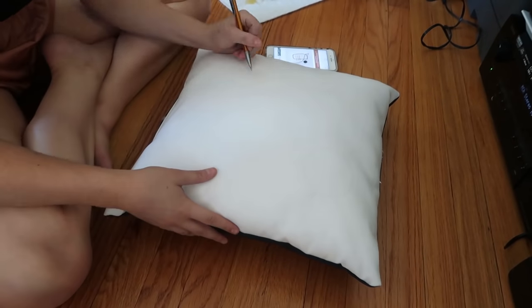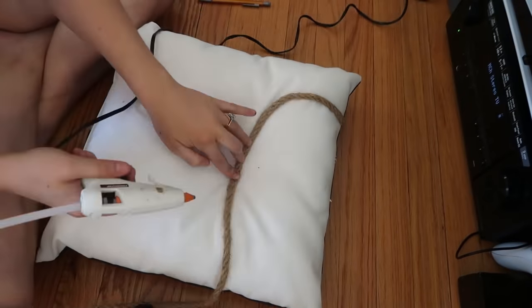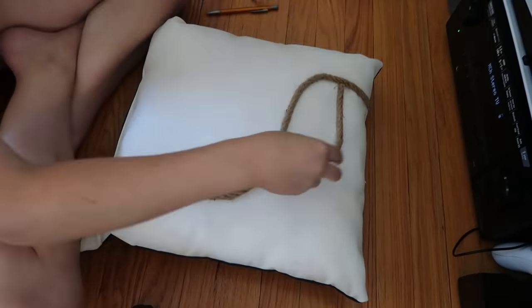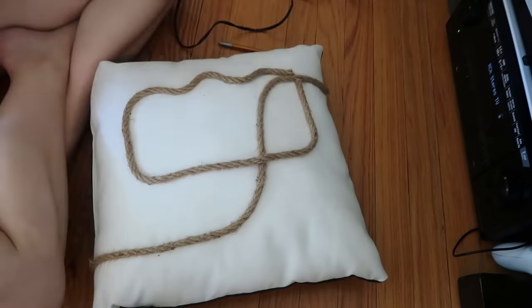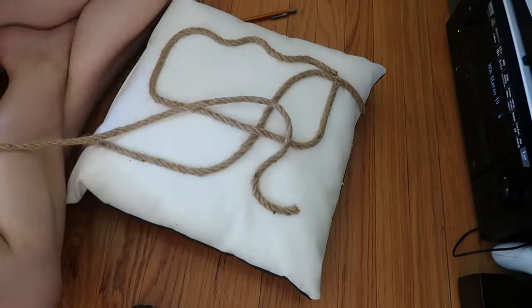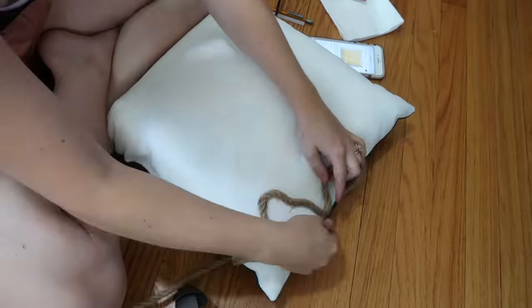I started off by drawing my design in pencil onto the pillow. Here's the initial design so I can easily glue the rope onto the pillow. Now I'm gluing the rope on in 4-inch sections and holding in place for a few seconds before moving on to the next section. And then I just repeated these steps on the remaining 4 pillows.